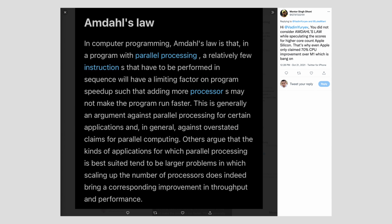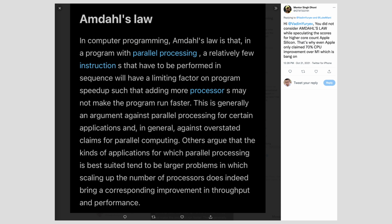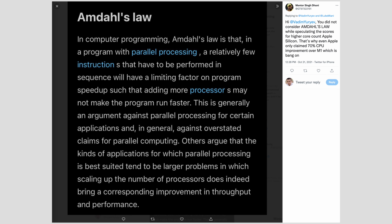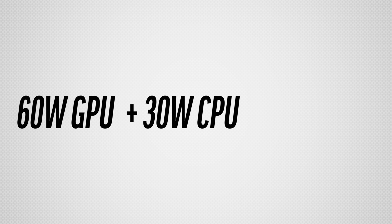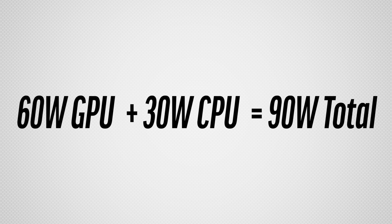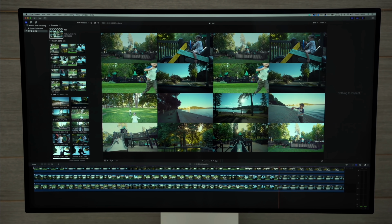One reason is because of Amdahl's law, which basically means that you get diminishing returns when adding more cores for running programs with parallel processing. Now, the other reason is probably because Apple showed that the 32-core M1 Max GPU uses 60 watts of power in their comparison charts to other Windows GPUs. So if you add that 60 watts from the GPU to the 30 watts from the CPU, you get a total of 90 watts of power usage if you're fully maxing out both of them at the same time, which isn't likely to happen, but it still might for very intense workloads.